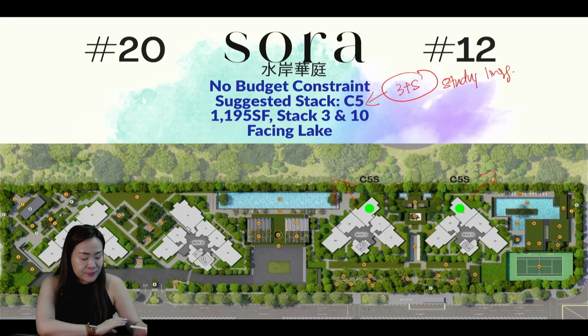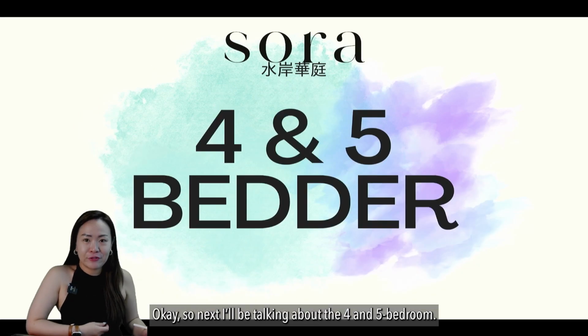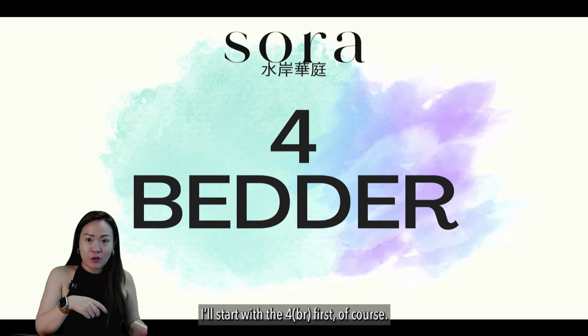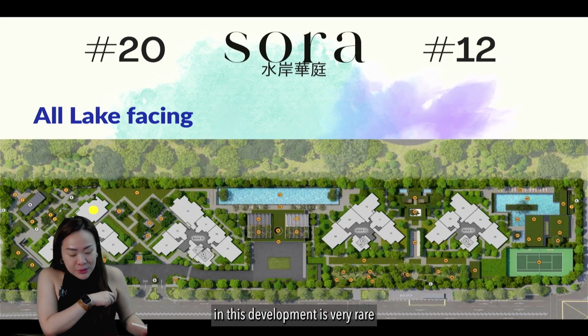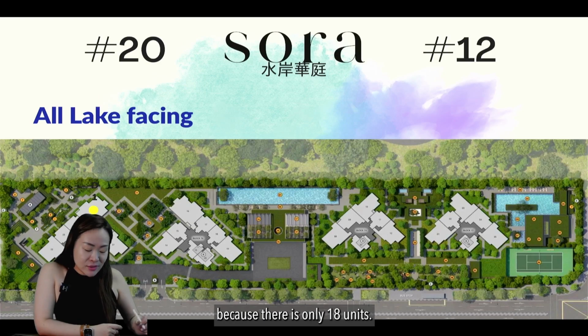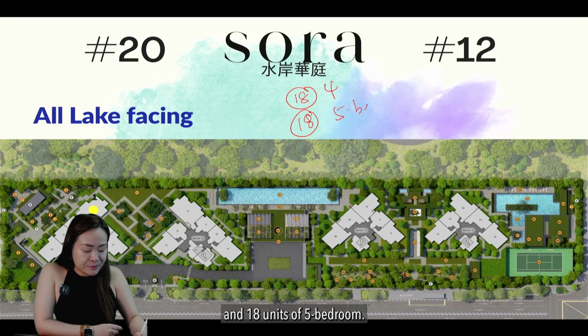Okay, so next I'll be talking about the 4 and 5 bedroom. I will start with the 4 first, of course. I think the 4 and 5 bedroom in this development is very rare, because there are only 18 units of 4 bedroom and 18 units of 5 bedroom.